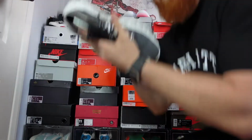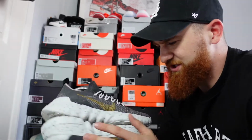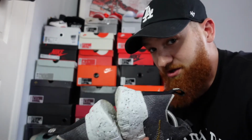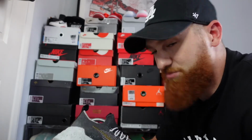You ready? Sick. These are a pair of Space Hippies. Now, these are one of Nike's new range. I've actually got 2 pairs of these. These are Space Hippie 01s. Extremely comfy. The ones I'm about to show you aren't actually that comfy, but I think these are 100% recycled material, even the box that it comes in.